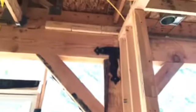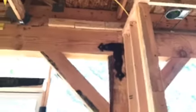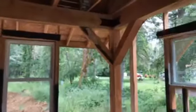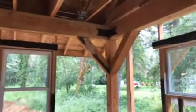Check these out. Here's another one. See that? He made those. Yes. And way back here in the corner, look, back in the corner there. See that? So all these brackets, and look at these huge beams. This is their house, and you'll see those beams in the house.